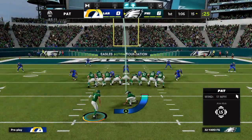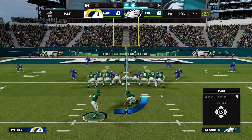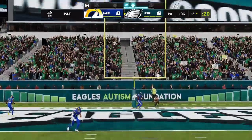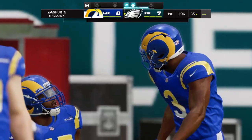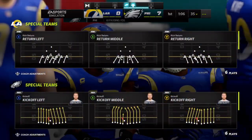On for the extra point, Jake Elliott. He's got it, and the Eagles lead 7-0. So that drive spanned 5 plays. The result, Philadelphia in the end zone.